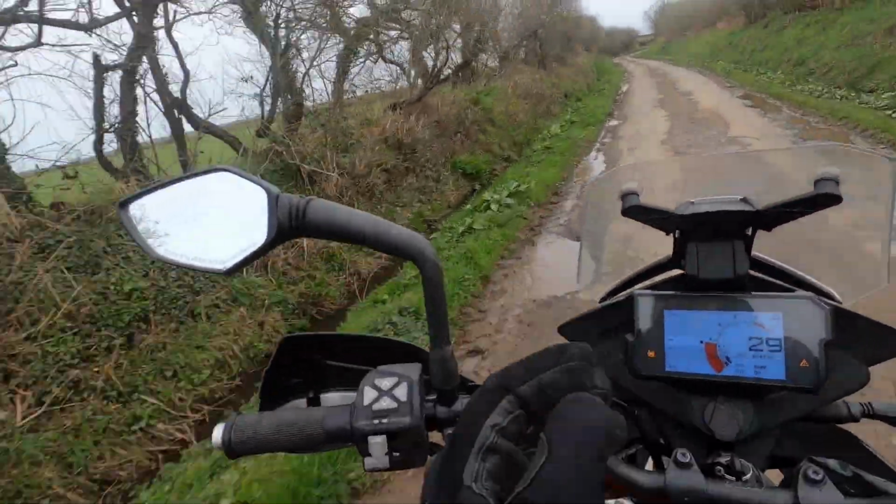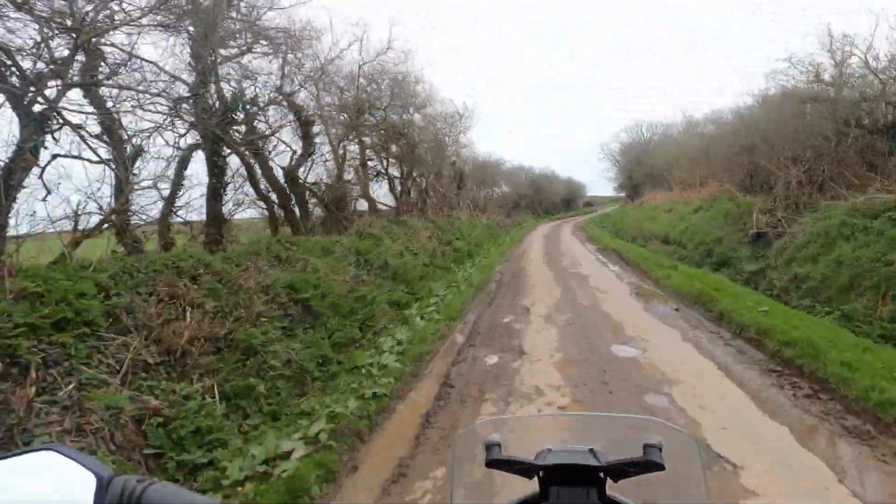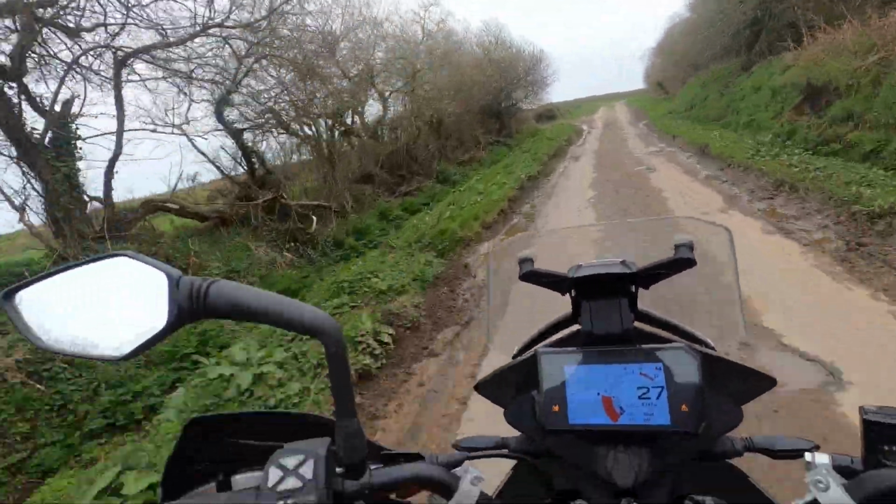Big rock steps are a no-no because you haven't got the ground clearance, and equally you've only got a 19-inch front wheel, so it's going to be harder work over the rougher surfaces or the rockier stuff.